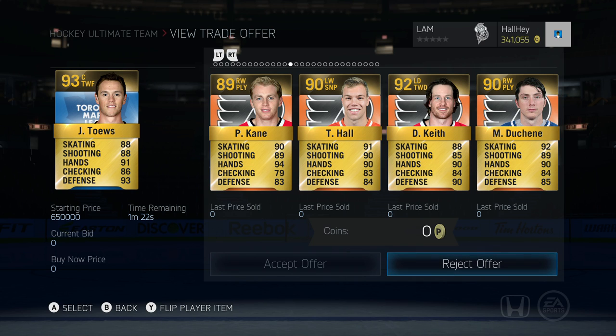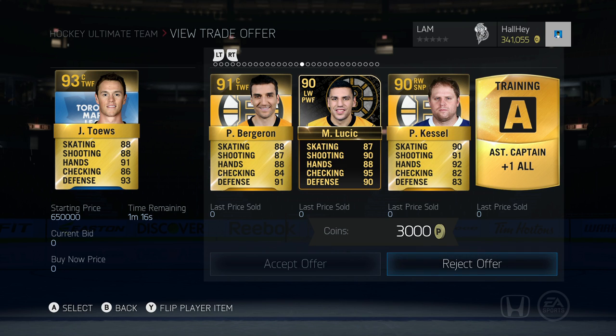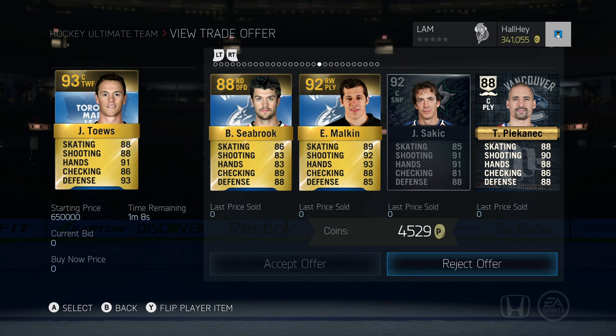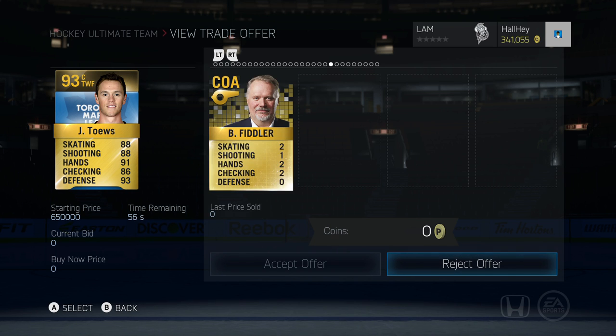But 200K, Duchesne 300, Hall 400, Keith 500, reject or delay. Not that bad of an offer. Like I said, it's not a bad offer, but there's only 1 minute left for me to check trades here. I don't want to spend too much time on each one. Seabrook, Evgeny Malkin, Sakic, and Plekanec. All right, so Malkin's around 420. So Sakic is worth around 70, so you're getting about 490. That does not add up to 600 once again.